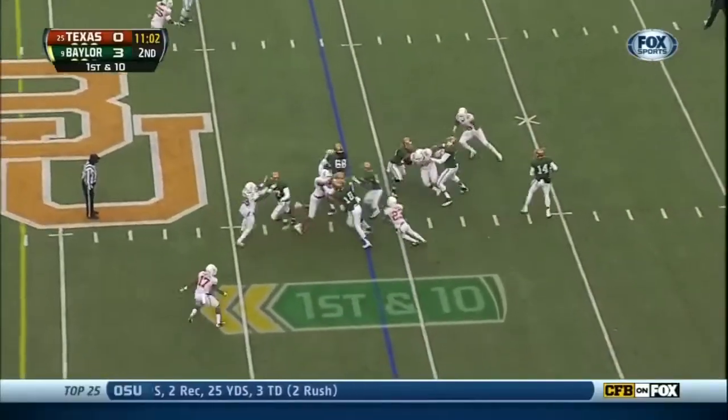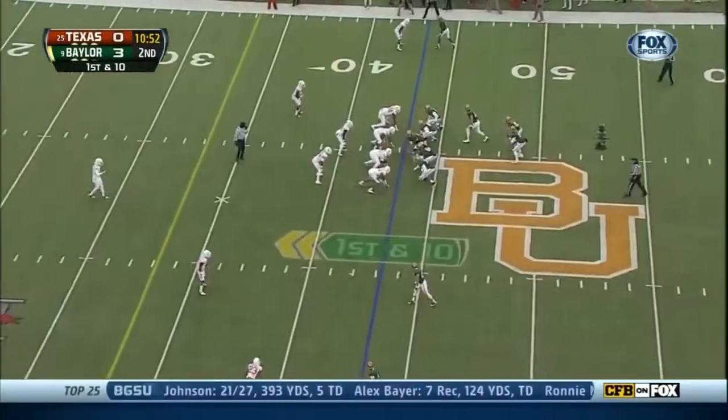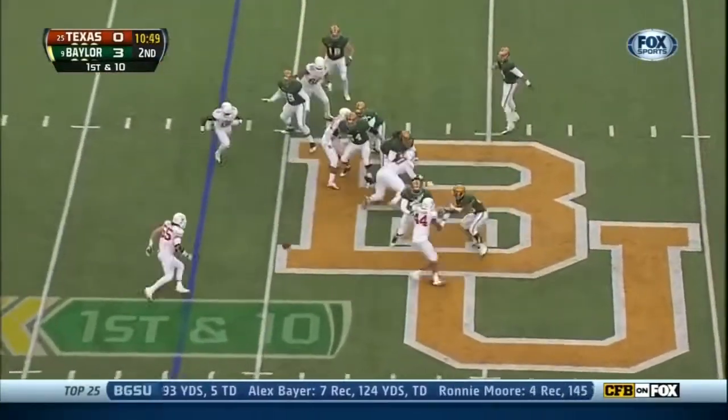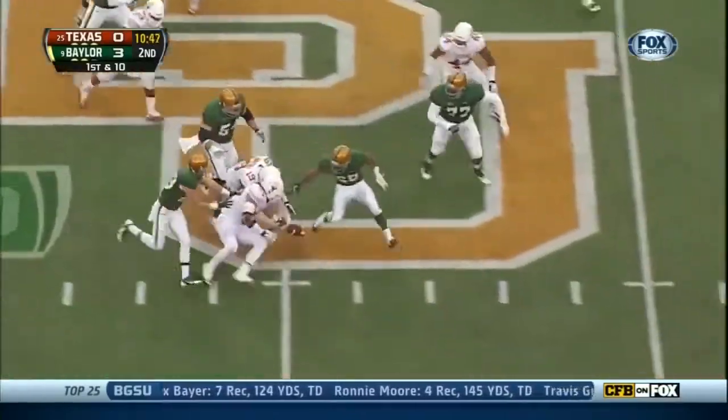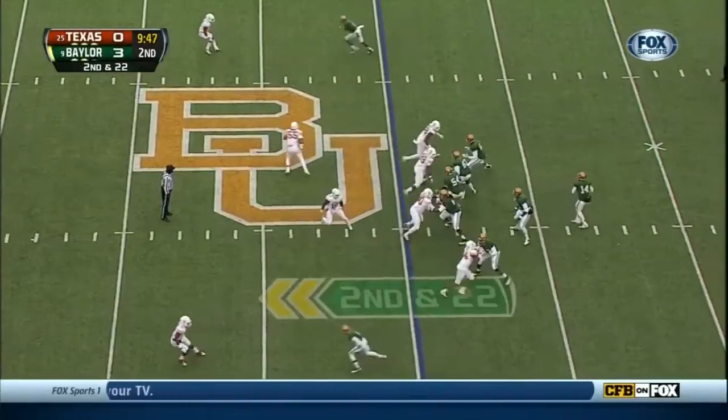They had some great rhythm on that first couple of series. On the ground they go. Nice cutback, Seastrunk. First and 10, Baylor. That ball's out. Texas on top of it. Santos, the middle linebacker. 2 yards, that's it.